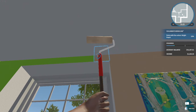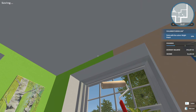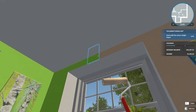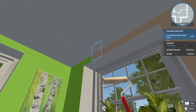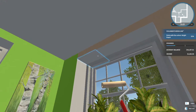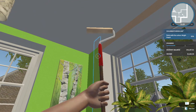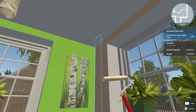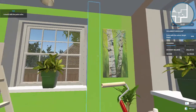I'm going to paint all of the green areas first, and then if it gets done with the green areas, we'll just be done. But if it's not done, we'll go back and do the white areas, because I don't know for sure how much of this it actually counts as painting the wall. Are you supposed to paint the windowsills and stuff or not? Because I just don't know. So we're gonna find out. We're gonna paint all the green, and then go back and paint whatever white we need to paint in order to make it complete.